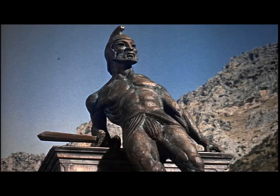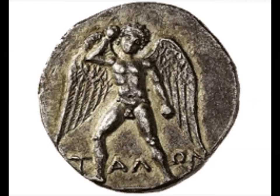boastfully mocks the losers. And Talos was the protector of law in Crete, not only from enemies, but also from any kind of injustice. He went round all the villages of the island three times a year, carrying on his back bronze tablets inscribed with the divine laws. They aimed to ensure that the laws were kept in the provinces.